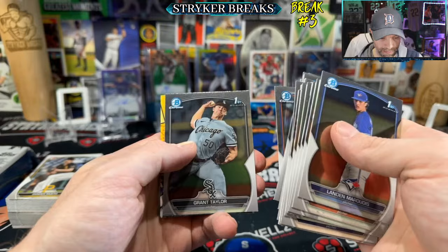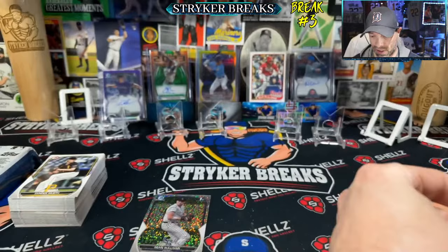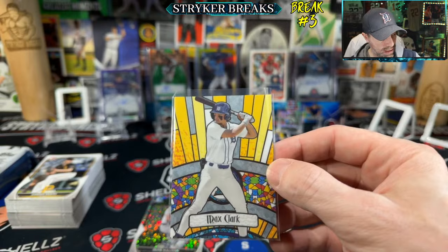Oh, that's sweet. Man, for all of these that I've pulled, maybe only one other Max Clark. I can only remember pulling this once besides this. That's sweet glass. And we're gonna go, what, 75 point? Yeah.